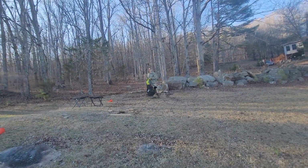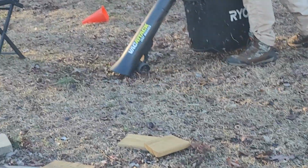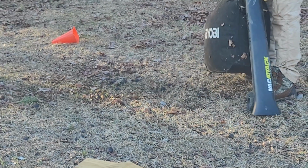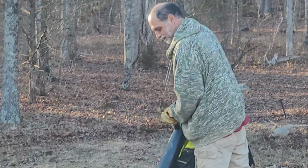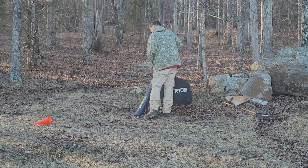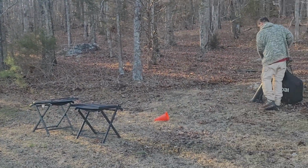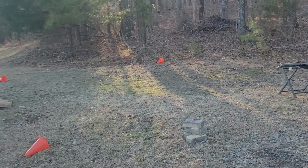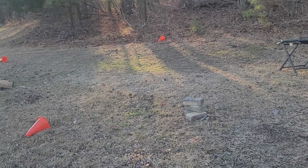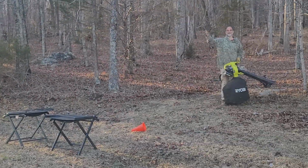You want to see it work? Here you can see it in action. And you can see the cones. That's pretty much where we're thinking about putting the platform, the deck, and possibly a gazebo on it.